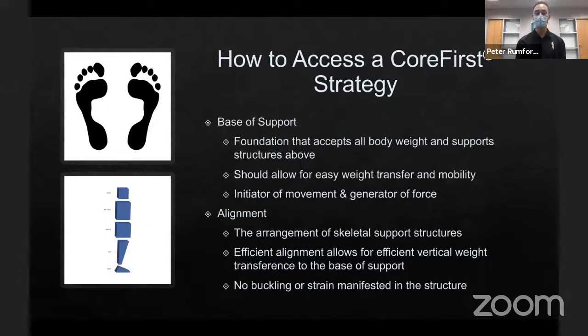So if I'm not in a neutral alignment, right? If I am like the soda can analogy, if there's a little crack in the can, then when pressure is put down through the soda can, it will just crumble, right? It'll just break. But think of the intact soda can, unopened, right? Good core engagement, and you put pressure straight down through that system, well, it's going to be able to take a lot of weight before it crumbles. So good alignment versus being out of alignment. There's no buckling or strain manifested in the entire structure.